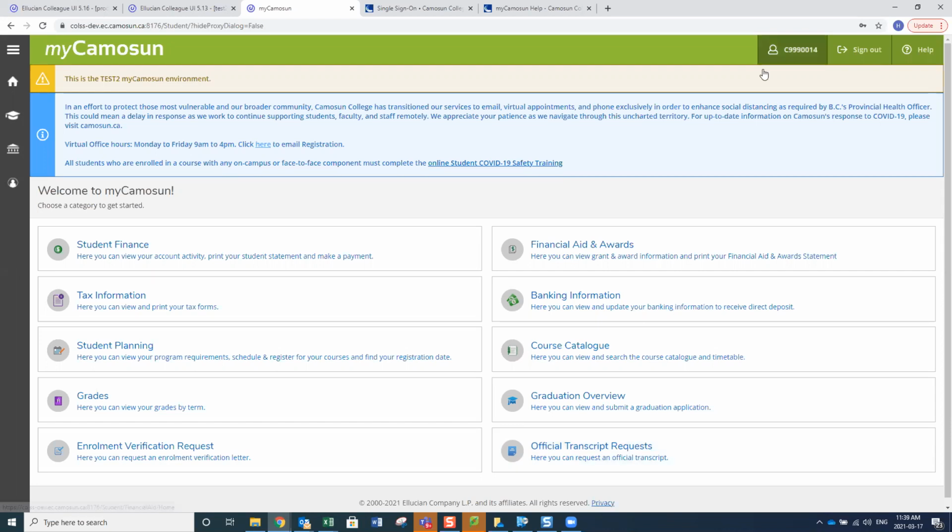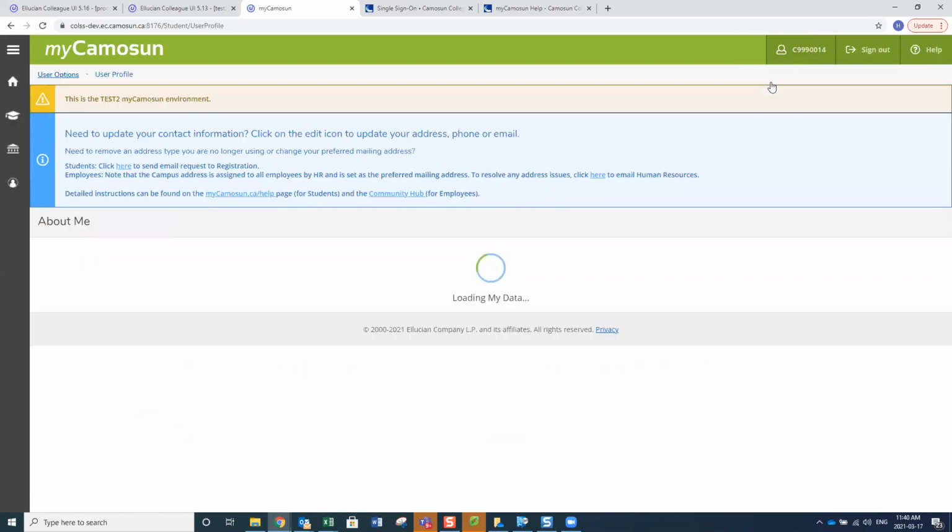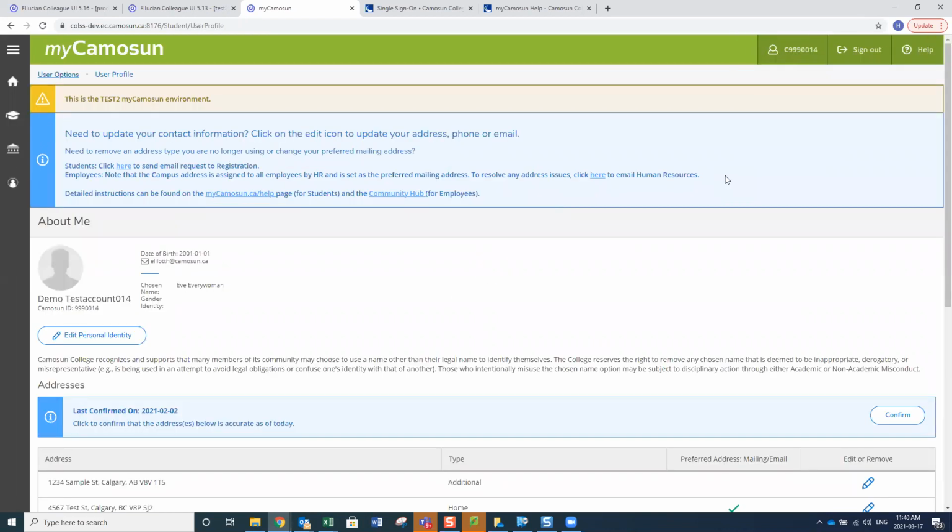So the user profile menu is actually here up where the little user is with your Camosun ID. And when you click on that, that will drop down the menu so that you can see the options available. And the first one we'll take a look at is user profile. So user profile is all your information that's associated to you, such as your email, your address, and some demographic information.